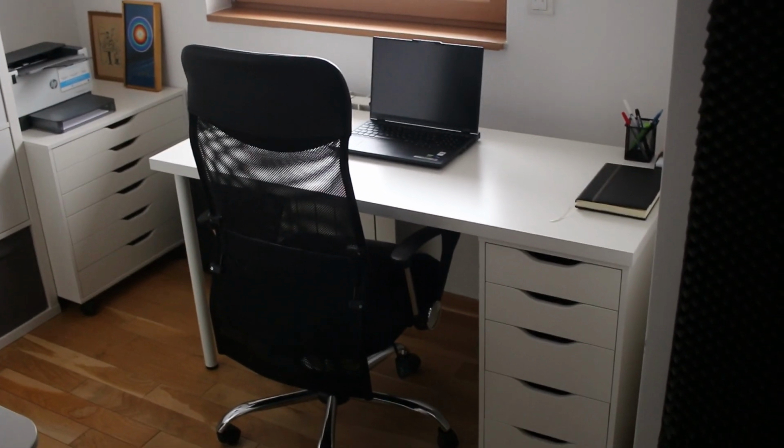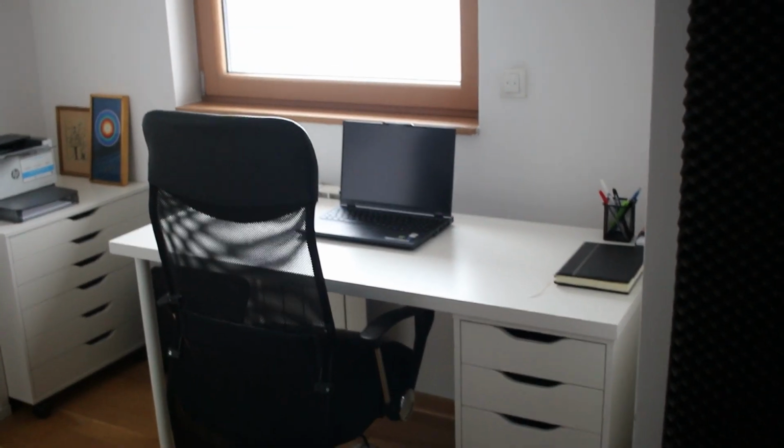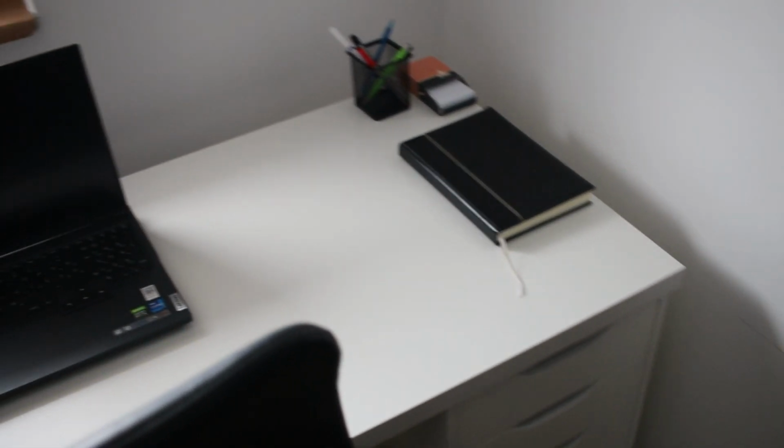The second desk is for my girlfriend, so this is where she works. Now, she doesn't spend too much time here, so we just got this cheap but nice IKEA desk, and it has some drawers for storage. And yeah, it pretty much gets the job done.